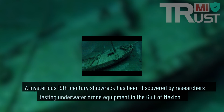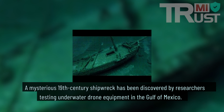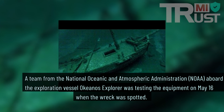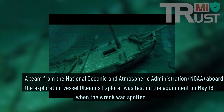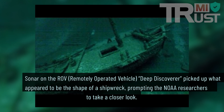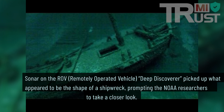A mysterious 19th-century shipwreck has been discovered by researchers testing underwater drone equipment in the Gulf of Mexico. A team from the National Oceanic and Atmospheric Administration (NOAA) aboard the exploration vessel Aquinos Explorer was testing the equipment on May 16 when the wreck was spotted. Sonar on the ROV, remotely operated vehicle, Deep Discoverer picked up what appeared to be the shape of a shipwreck, prompting the NOAA researchers to take a closer look.